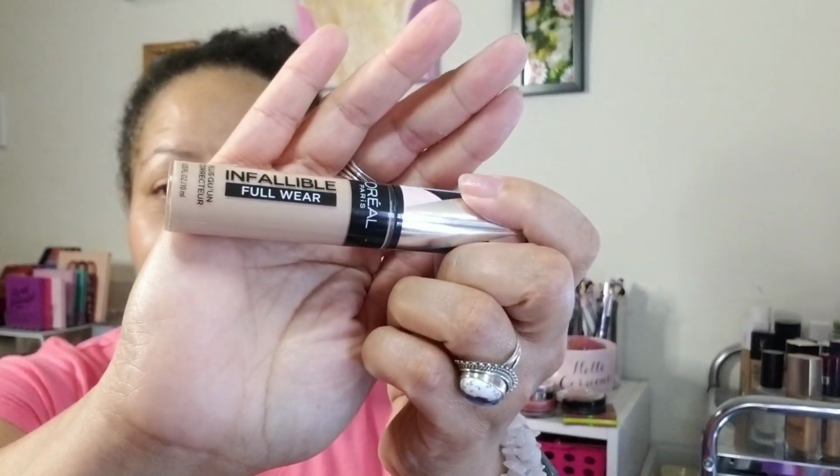And now this is the new one. This is the L'Oreal, the Infallible Full Wear that they just came out with. I already wore it once. I'm kind of liking it, but you know the jury's still out. We can't say that we love it yet, but you know it's looking kind of good. It might make the Lulu list.